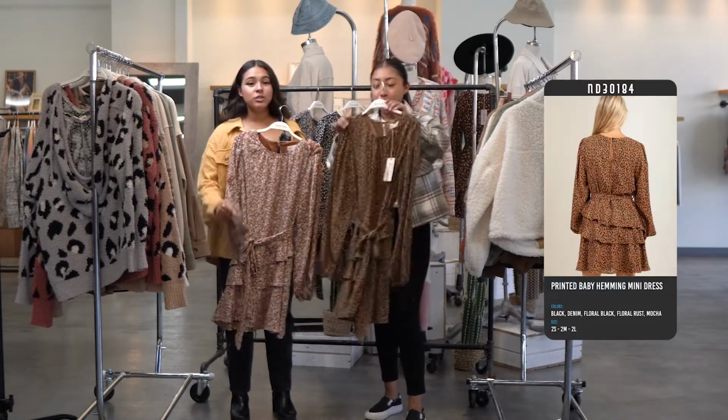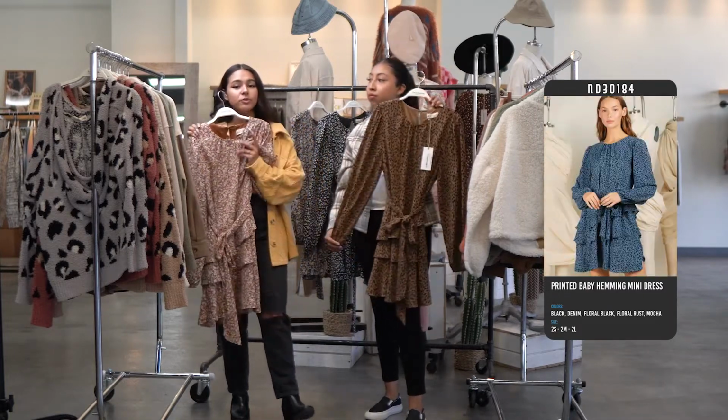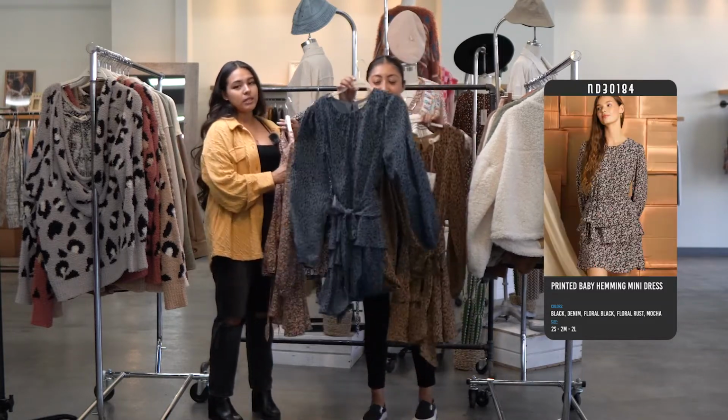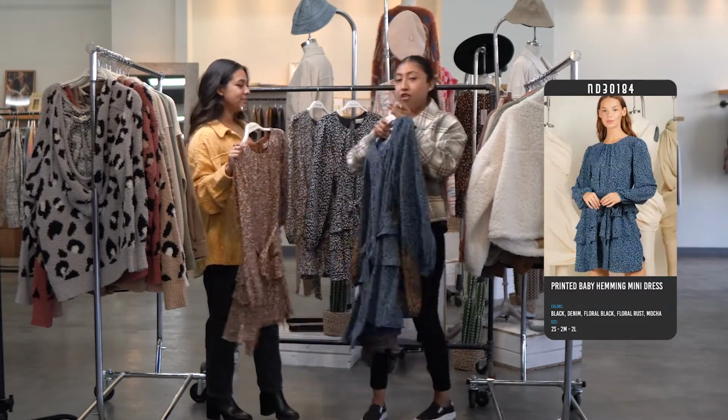Super cute. Teachers need some really nice outfits, so I feel like you can style this up, even with some thigh-high boots. It's really comfortable material, really breathable. And honestly, it's a really good deal, super cute pricing. Make sure you check it out, guys.